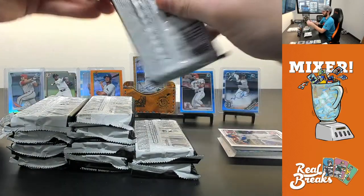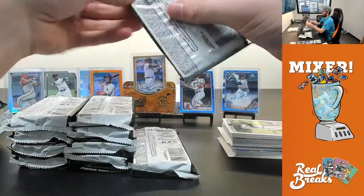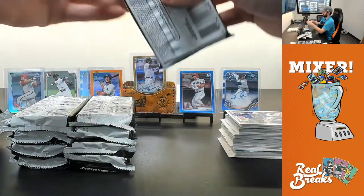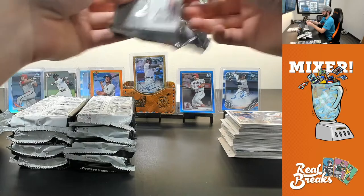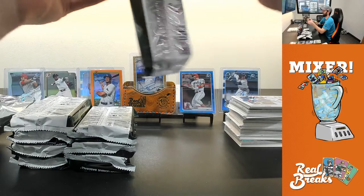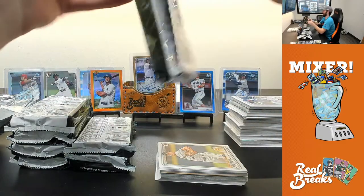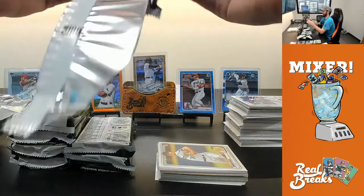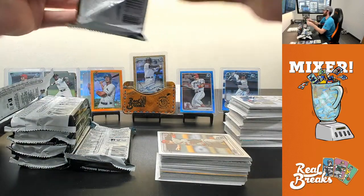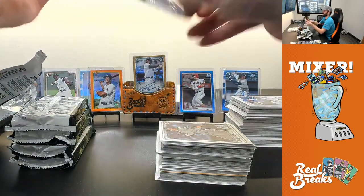So we got two boxes left. We got 2020 Bowman Draft Jumbo, and we got 2021 Bowman First Edition. I kind of want to know how many cases total we've ripped the 2020 Bowman Draft. We did almost 200 cases of full case breaks, and we've probably done at least 50 cases in mixers. So, we just need to know what percentage of the total print run we've ripped here in real breaks.